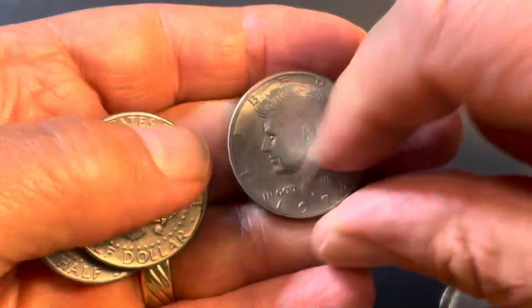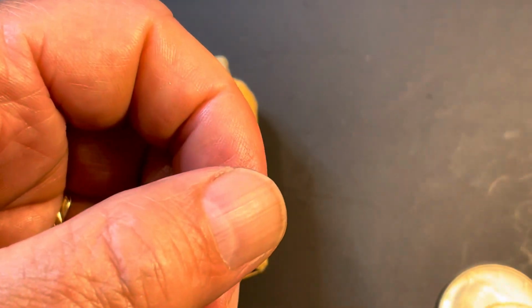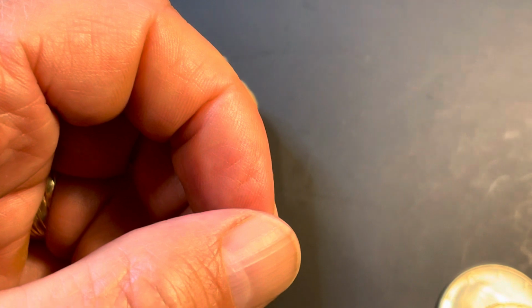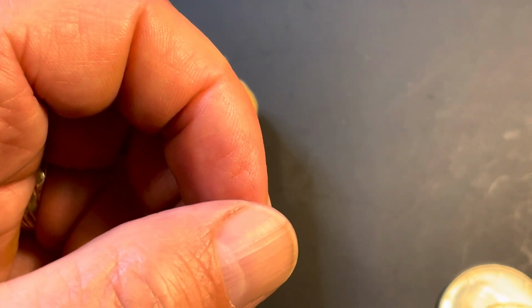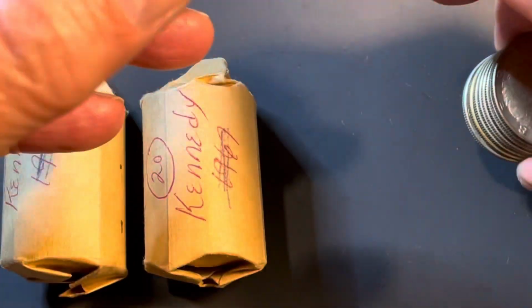74D, we'll look for a double die on that one, 74D, 74D, and a 74D. Okay, so we got mixed 3 different years, 74D, 71, and what we got here, 2, 4, 6, 8, 67s.